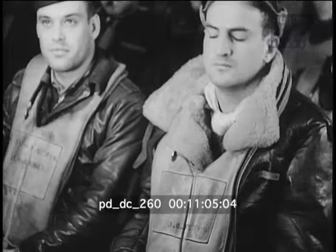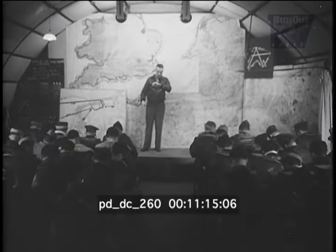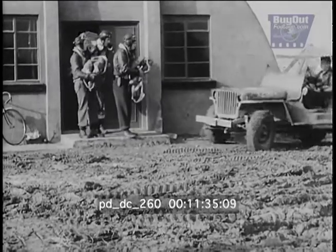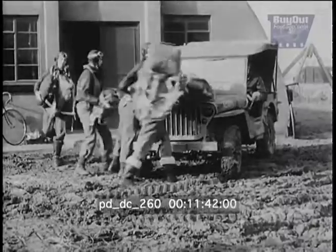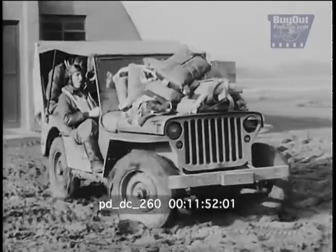This moment is dramatic in its tension and important. 4,000 men will be in the air on this Ramrod to Emden. All 4,000 must be synchronized to the second. Okay, boys, good hunting. Jeeps will carry pilots to the planes. In England, as in Burma or in Italy, general mud hangs to your feet. And like everything else in every army, the Jeep must carry twice the load it was designed to do.